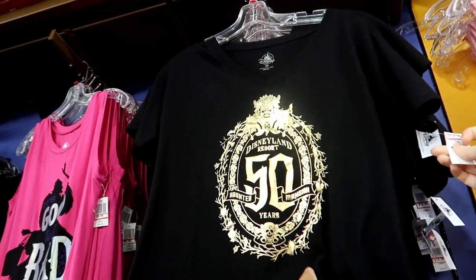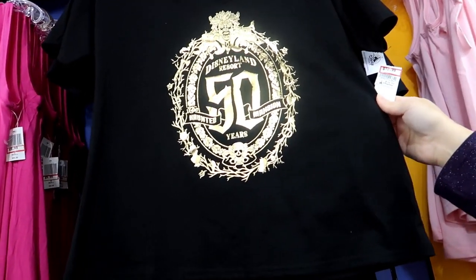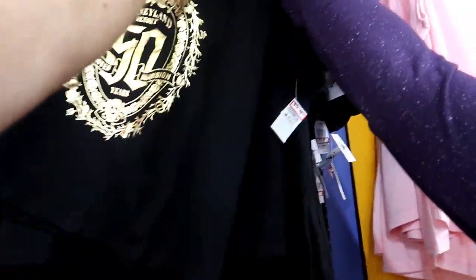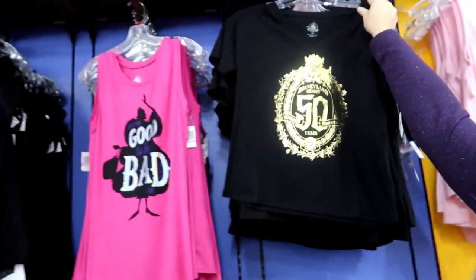Ooh, Disneyland Resort. 50th. Yeah, I'm gonna wear. Haunted Mansion. This is a collector's item. Yeah, I like that. I like that one. Even with the gold, I like it. The back. Let me show you. 50 years of frightening fun. That's super cool. Oh, I like that.